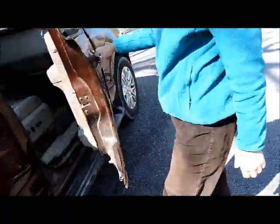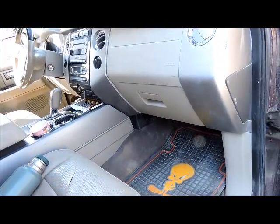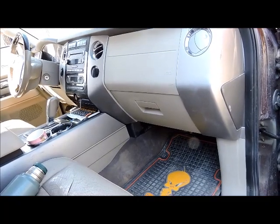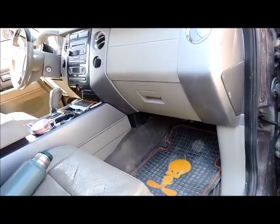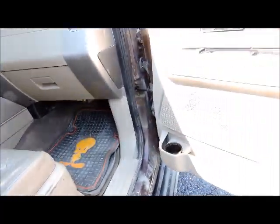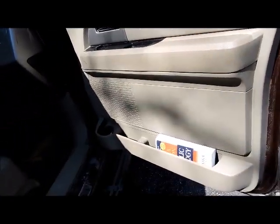So obviously, just like any other vehicle, you would just go forwards and look underneath the seat, look in the glove box, look in the console, look above the stuff, and look in the doors. You want to make sure that the panels are fastened, and just routine. Any little hiding places that they could find.